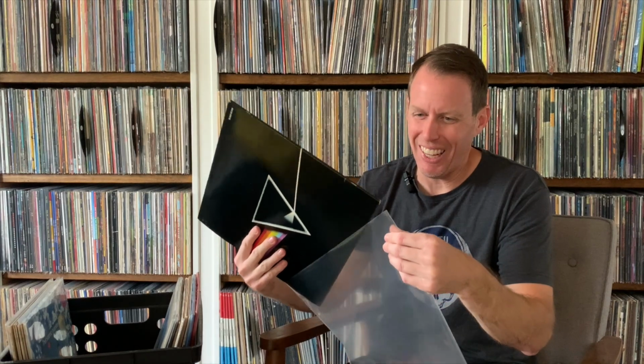I've got a ton of pressings of Dark Side of the Moon, as a lot of people do, because obviously it's one of the most popular and greatest selling albums of all time, and in my opinion, one of the best albums of all time. But again, when you run across one of these older, vintage pressings on a unique color like this from another country, it's really hard for me to let go of ones like this.